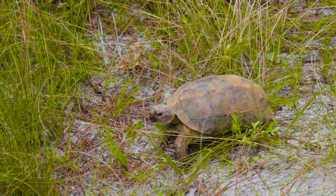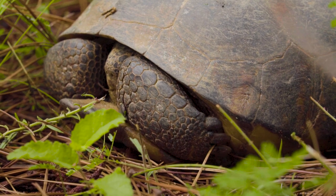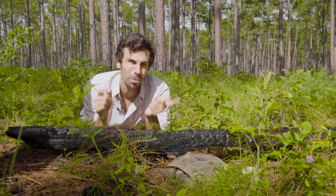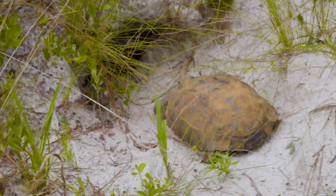There's nothing like them in the Southeast. They're the only tortoise we have, and you can see it's got those club-like, elephant-like feet that it uses to dig out something that makes this animal even more important. That is its burrow. Gopher tortoises excavate a straight down burrow that goes for about 30 feet.